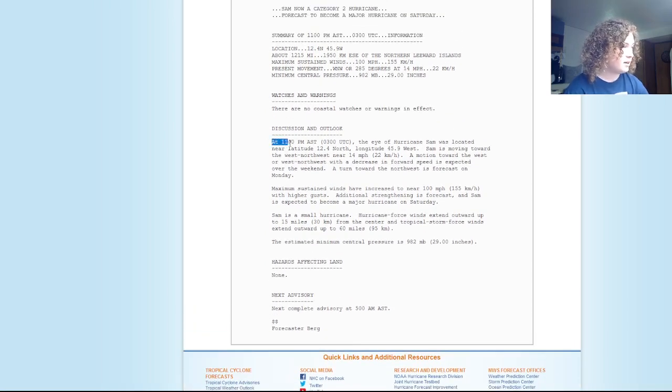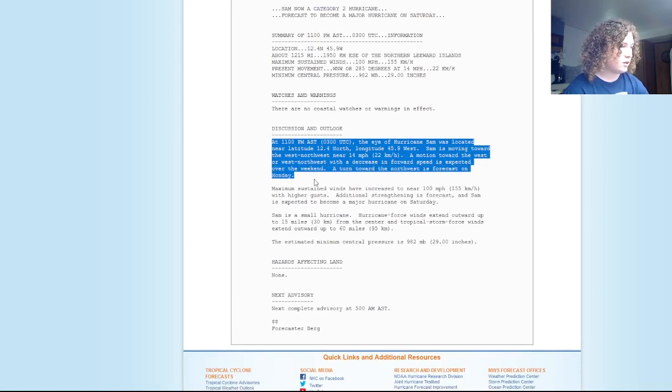At 11 p.m. Eastern Daylight Time, the eye of Hurricane Sam was located near latitude 12.4 degrees north, longitude 49.9 degrees west. Sam is moving towards the west-northwest now, near 14 miles per hour. So the speed has started to increase a bit. It was 12 miles per hour last time. Now it's 14 miles per hour this time. A motion towards the west or west-northwest with a decrease in forward speed is expected over the weekend. A turn towards the northwest is forecast on Monday.